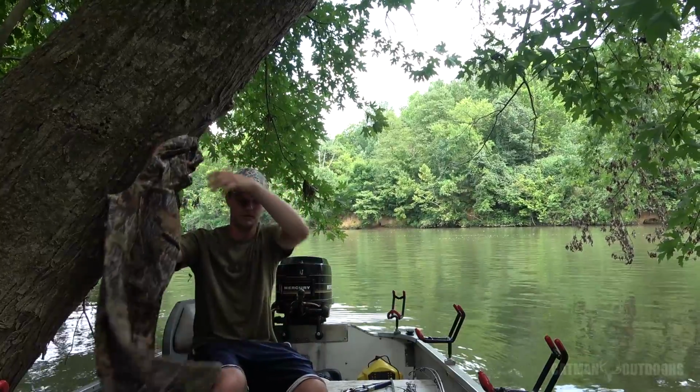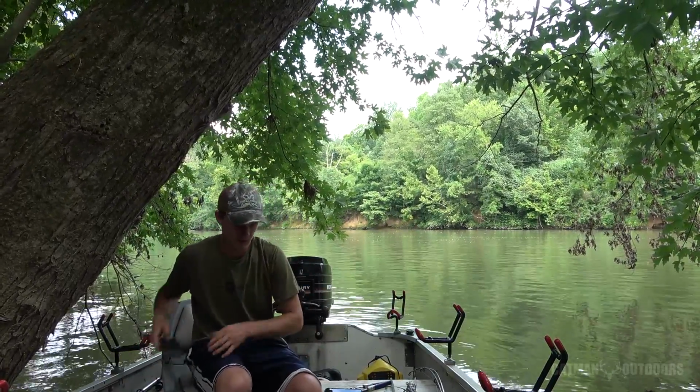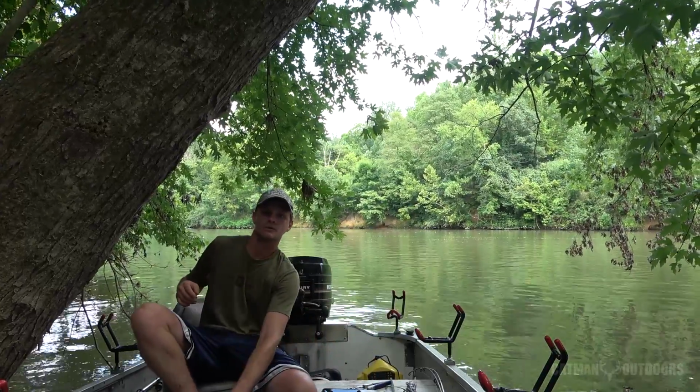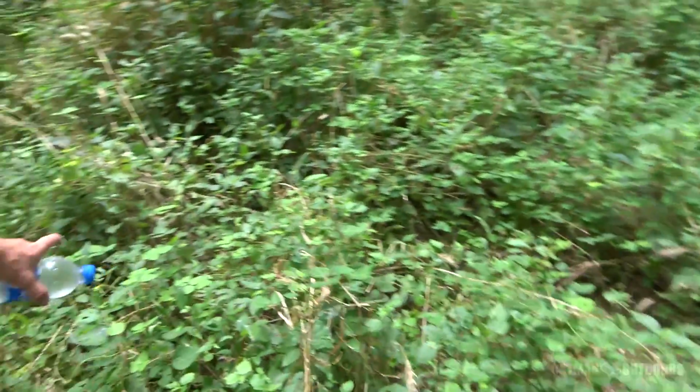Sprayed down my pants so I don't get tore up with seed ticks and chiggers. Brought my rubber boots in case it gets swampy, because we are by the water. Alright, right off the bat I'm seeing sign of deer activity already. Got a bunch of stinging nettle in here.